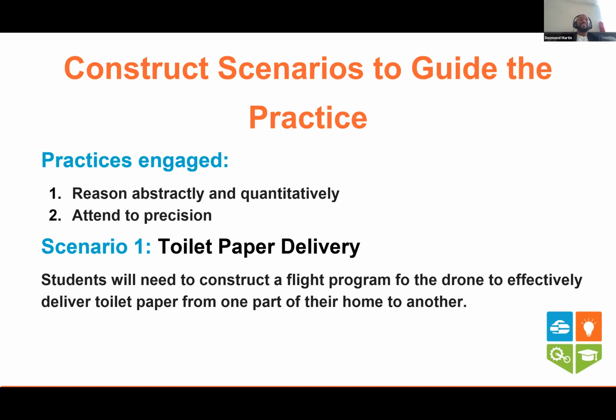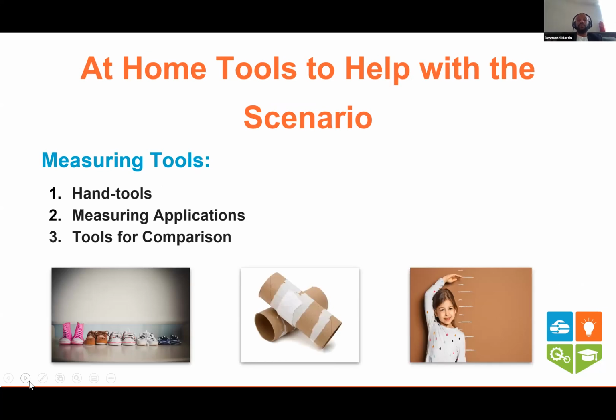So in this example, students would need to construct a flight program for their drone to effectively deliver toilet paper from one part of their home to another. And as we're doing that, that's a really broad idea, but we can give some definition for our students as well. And there are tools available to them at home. So we will revisit some of these tools, but before we do that, let's actually jump into our coding software so that we can see what this might look like.